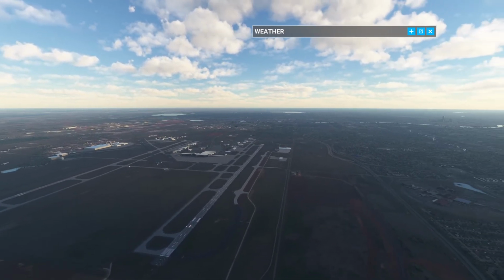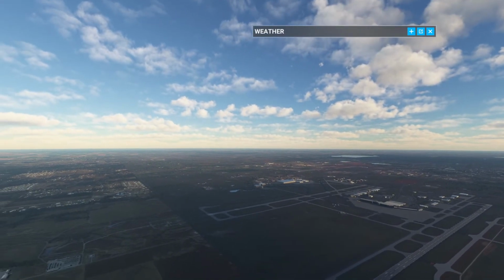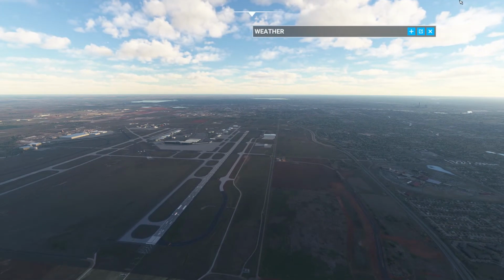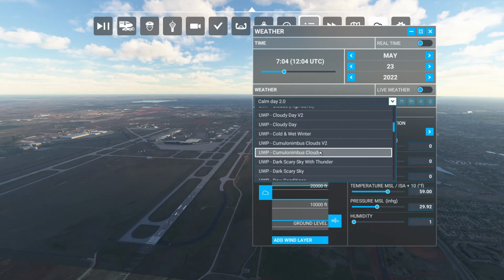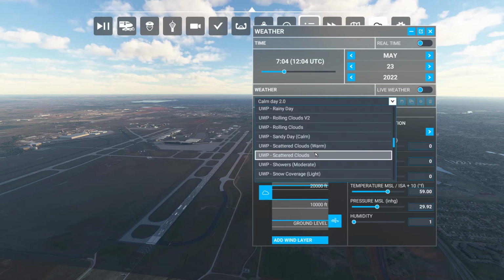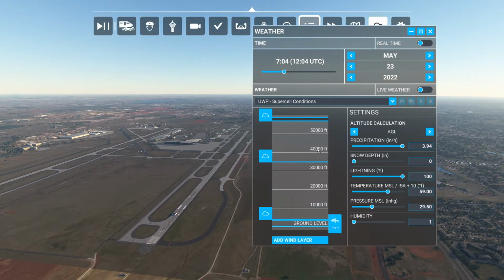So yeah, just going to end on one last thing. Let me know your thoughts about things like supercell formation. In fact, I do have another preset here that has supercell within it. Let me see if I can find it. And it doesn't work. There we go, supercell conditions.